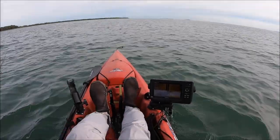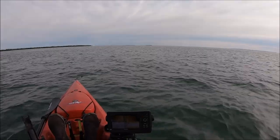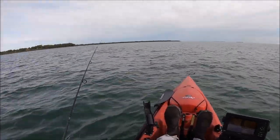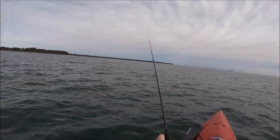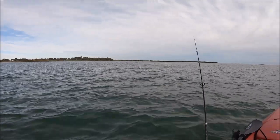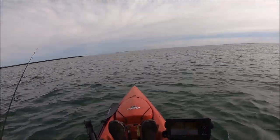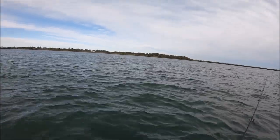Now, still sticking on the flats, but it drops off just over here, so we'll see if there's anything hanging off it. But if not, the plan was to fish on the flats and try and find those big snapper. The big ones do go up on the flats at high tide, so we'll see if we can find one and see if we can stop them.